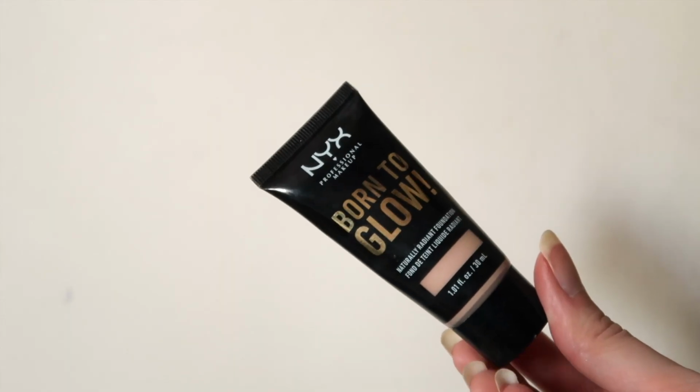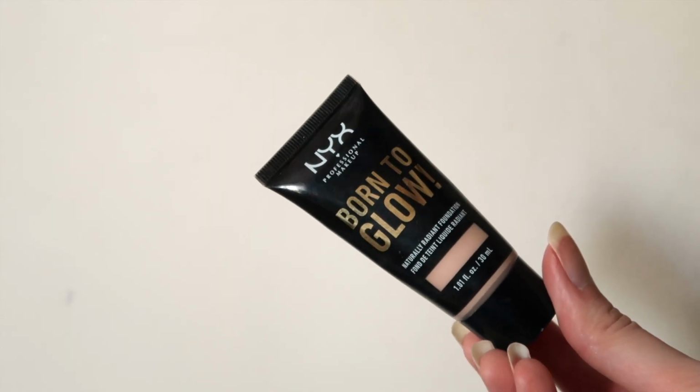For my foundation, I'm using the NYX Born to Glow in the shade Porcelain. With my foundation, I like to first apply it with my fingers and then blend it with a beauty sponge. Don't forget about the neck.